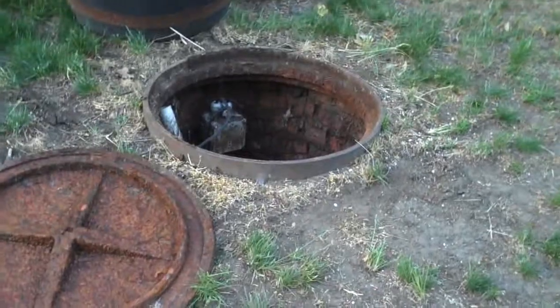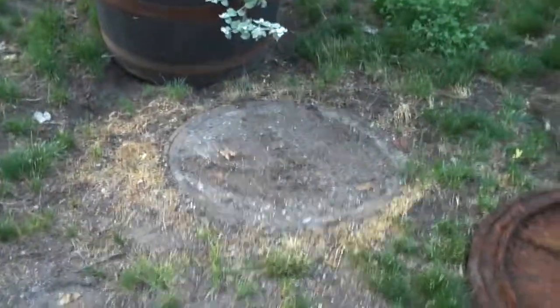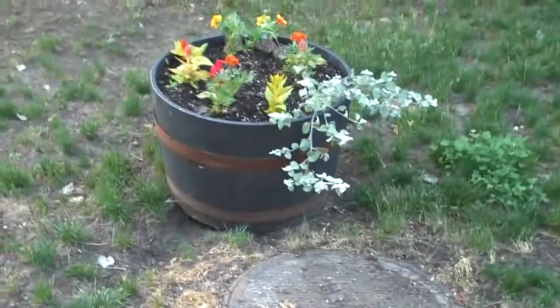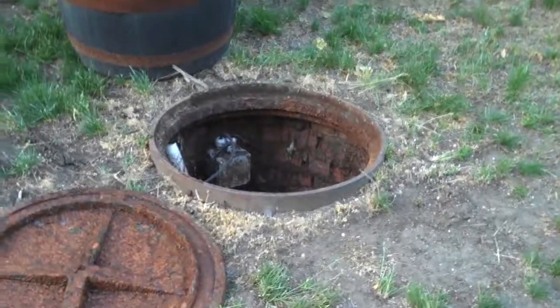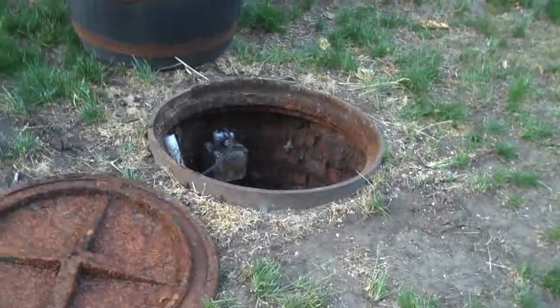Now, this one is a little bit like Bob Chevalier's because it has the 2 access ports. You can see that Karen has placed whiskey barrels on top of them, which seem to go rather nicely in this location. My first question, the big thing I'm really interested in here, is how did you come to own this custom grinder pump?